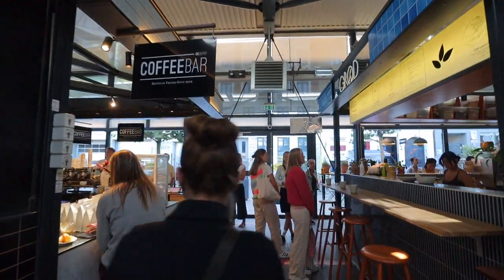So what we're doing today is finding a more approachable way of eating with some snacks and goodies that are in a lower price range that we can actually afford. So our first stop today is to get breakfast.